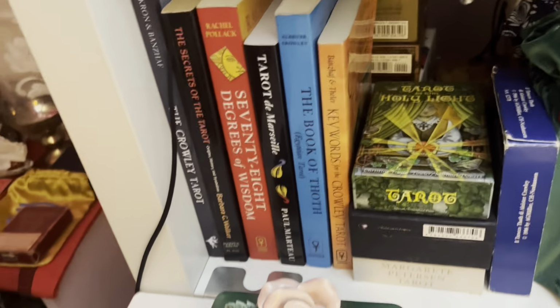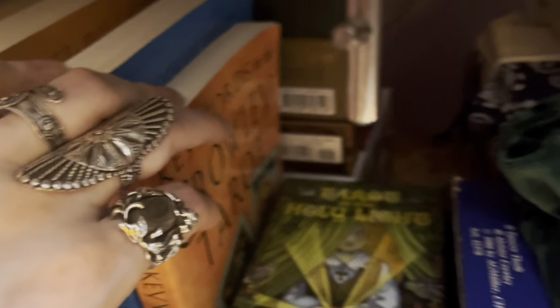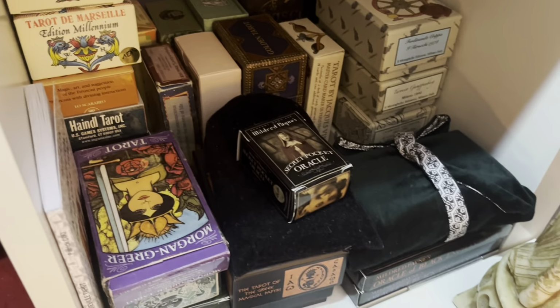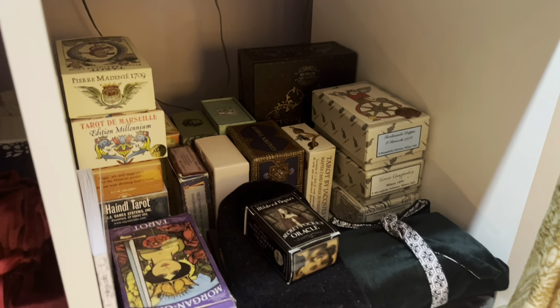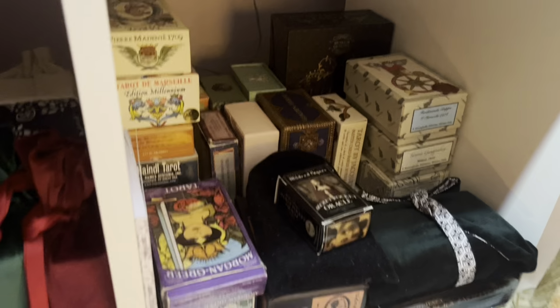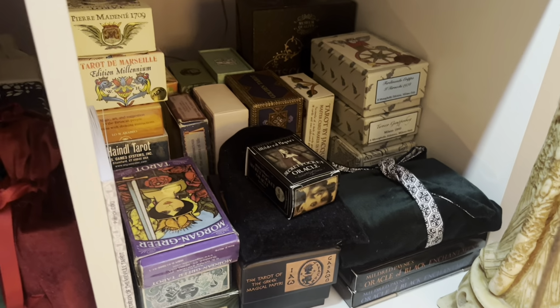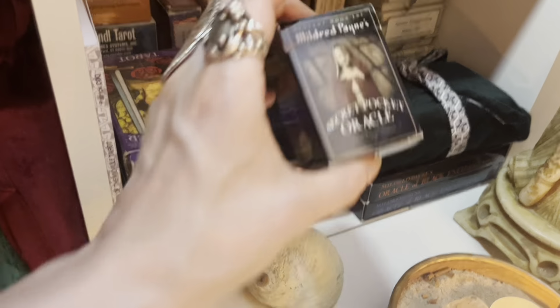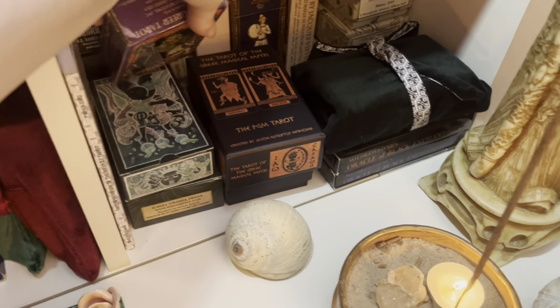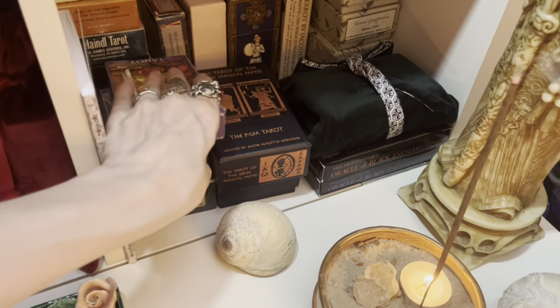I have more decks back here. I don't remember what I put back there. And then a lot of the mini decks, for some reason, found a home behind there. And I have some more decks here. Originally I thought this might be my historic tarot corner, with these Ilmanagellos, but that didn't really happen. I mean, we have the Mermaid Tarot back there, so that's not a historic deck. My Pocket Oracle. My Tenebrae. I love my Morgan Greer.